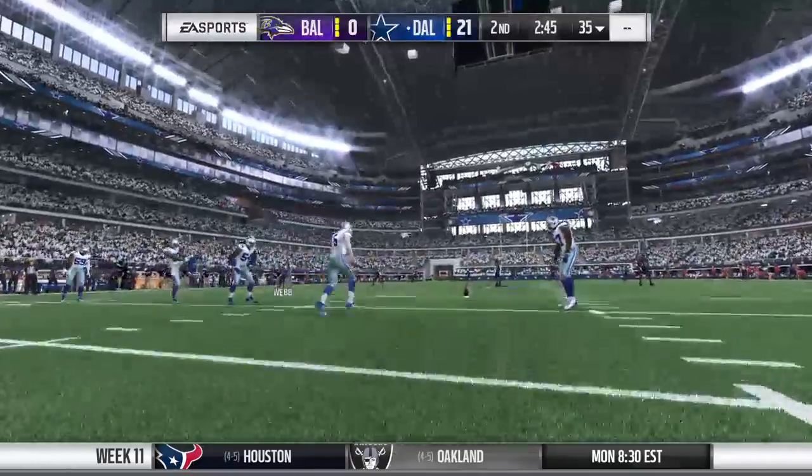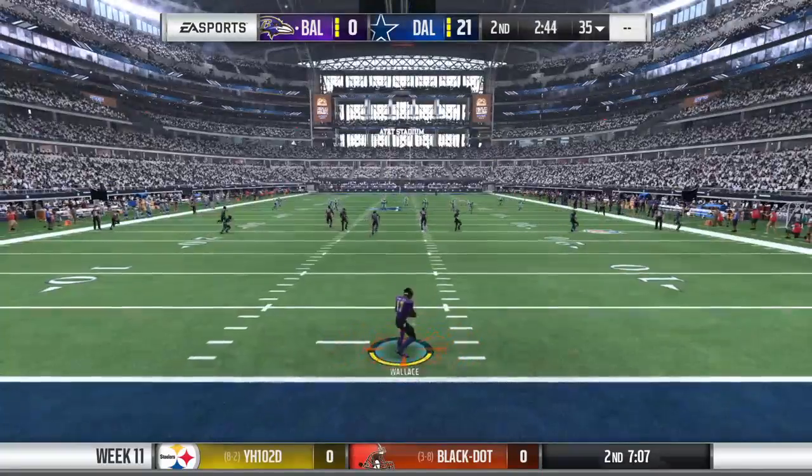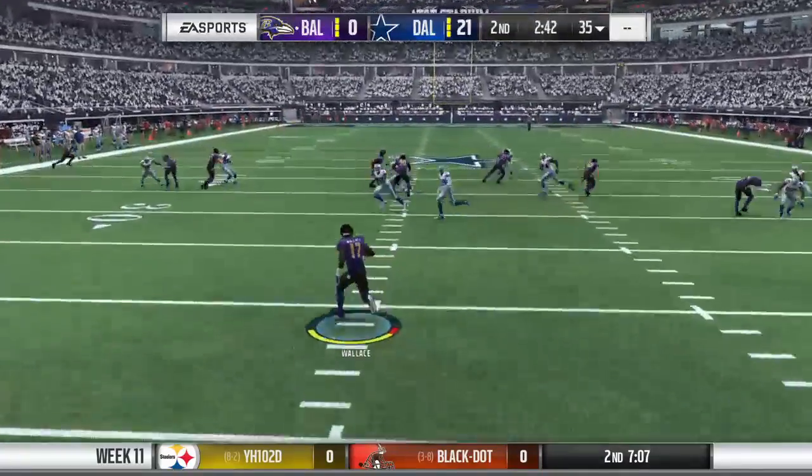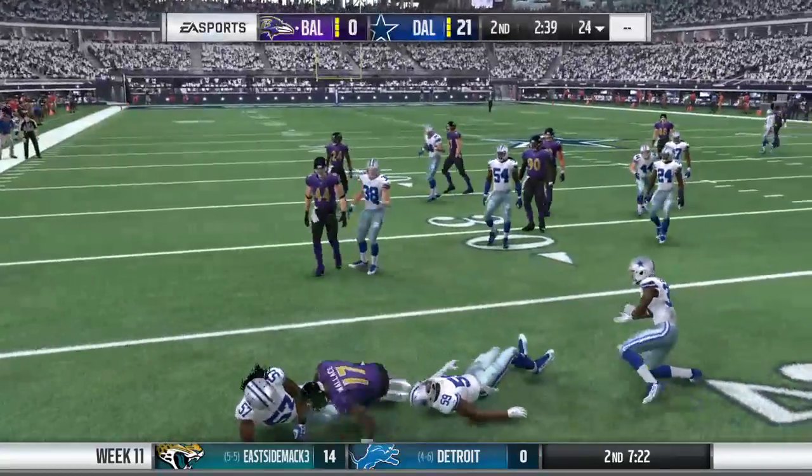Bailey now to kick it away after the touchdown. This fielded at the 2. Oh, look at the juke. Fighting him off. Just ran right through the trash.